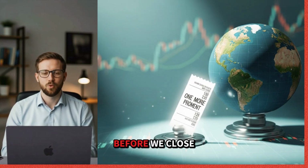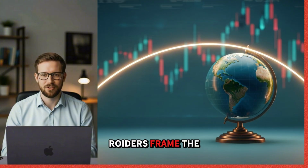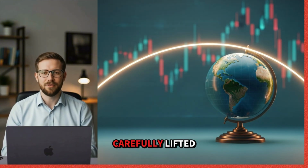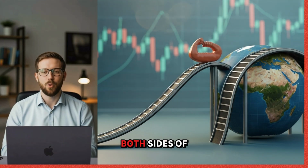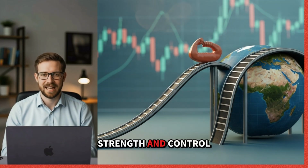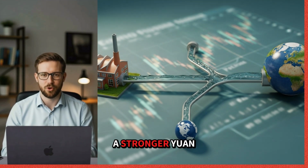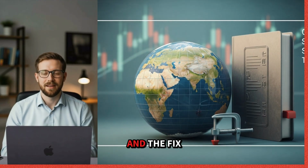One more receipt before we close this chunk. Reuters framed the move as the yuan hitting a 32-month high with the midpoint carefully lifted. That line captures both sides of the story, strength and control. For Lian Home, that becomes the lesson. A stronger yuan changes conversion timing, hedge costs, and pricing power. And the fix tells you whether the rulebook is stable this week.